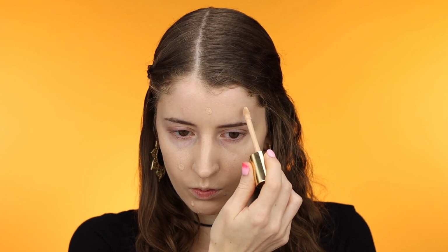So to spot conceal, it says for maximum coverage, apply to the area. So right here, right there, maybe a little bit right there. And then let it sit for 1 minute before blending. But let's add 1, 2, 3 more dots to the forehead and blend this out while those spots kind of dry up for a minute. All right, so now I'm gonna blend these out.